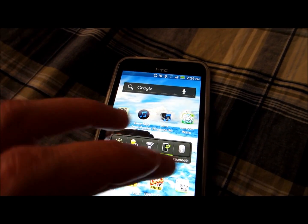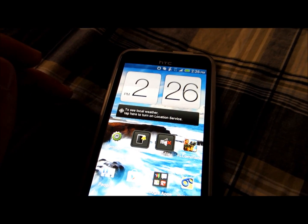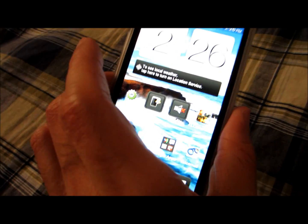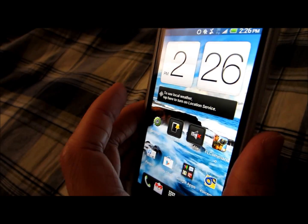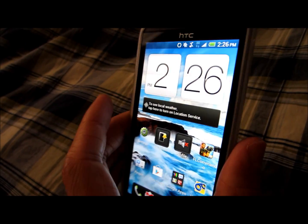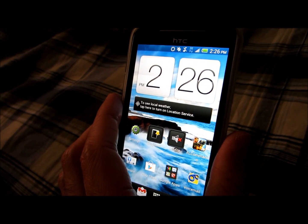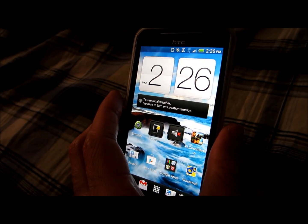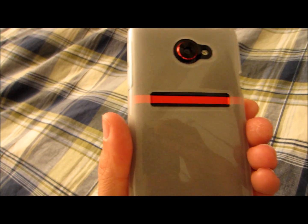So, if you have any questions, let me know. Again, HTC Evo 4G LTE for Sprint. Haven't played with the One X, haven't played with the One S, but I imagine they're all very similar. I still think this is probably the best one because it has a 2000 milliamp battery, so the others don't have that. Now, one thing I do want to talk about is the non-removable battery.